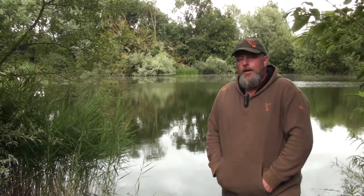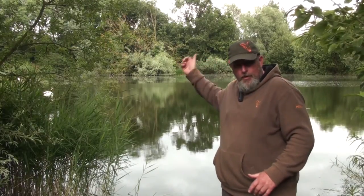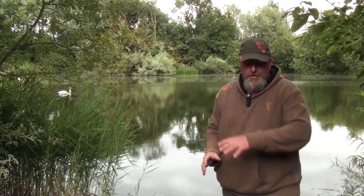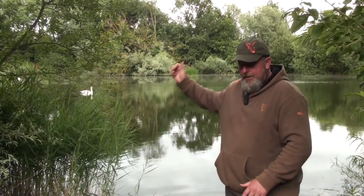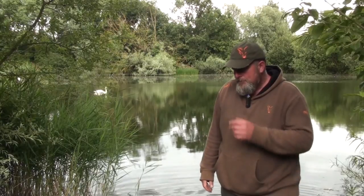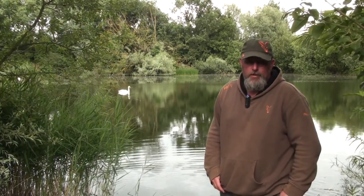Here we've got Tricor number one. It was formed when they built a causeway behind us, cutting right across the middle of the lake. So there's now Tricor 1, Tricor 2. They built a causeway to run a conveyor belt over to dig the lakes over the back, the Scout and Cub Lake. It's been vastly neglected over the past 15 years.